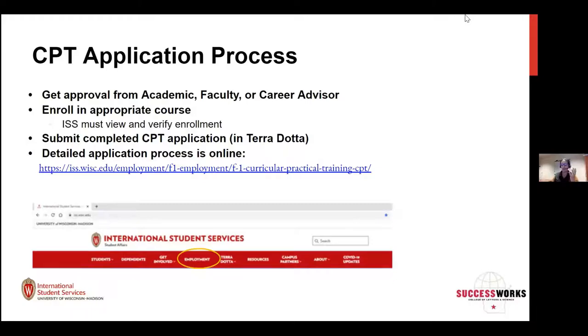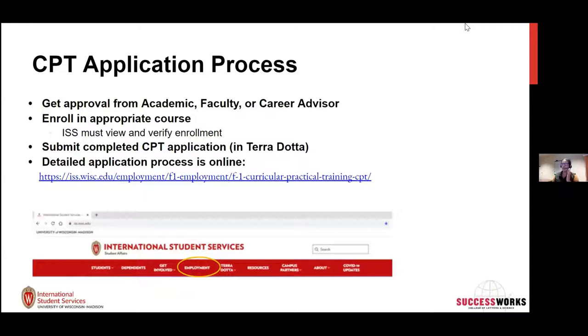A number of students like to participate in CPT between their third and their fourth year, if they're an undergraduate student. They are enrolling in classes for spring semester and for the future fall semester, and they have this great opportunity to do an internship over the summer. That's very, very common. All right, next slide.